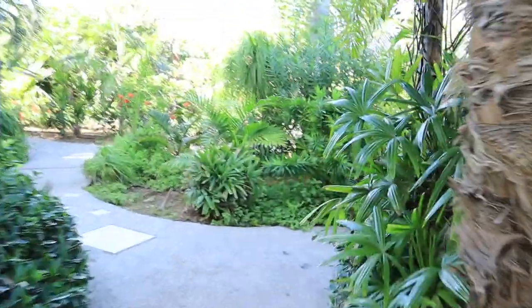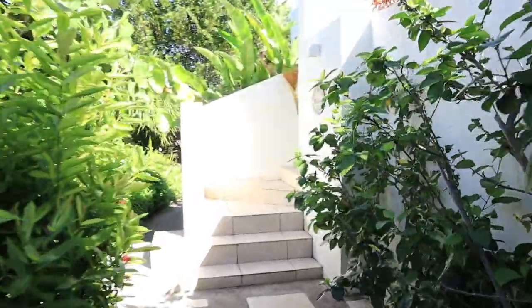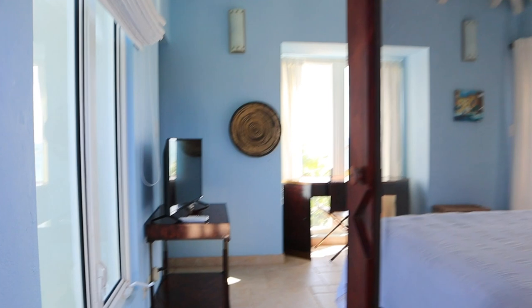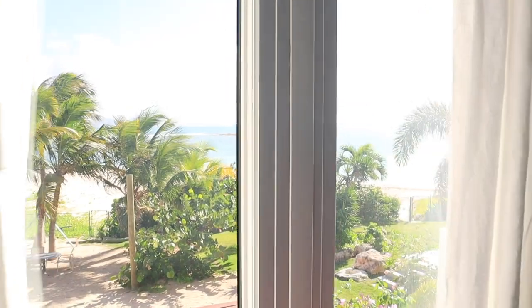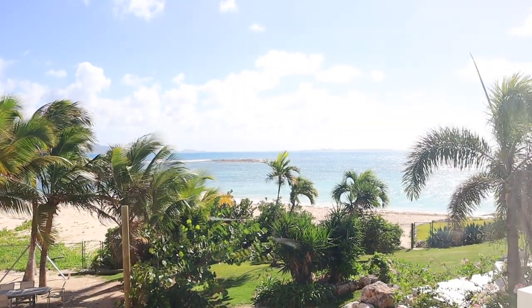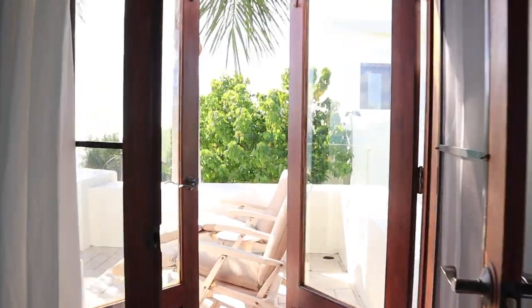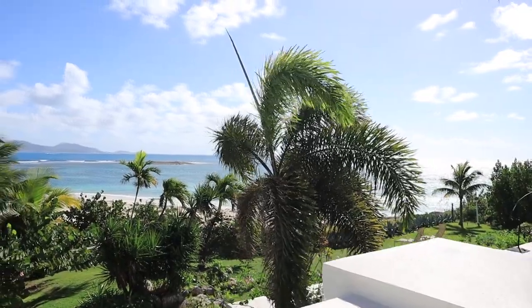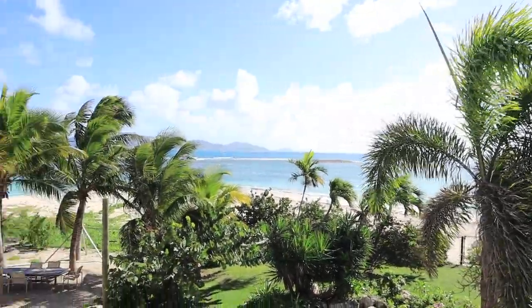Okay, so there's one more bedroom here in the guest house. One more hidden bedroom up these stairs. This bedroom is so private, perched on the second floor of the guest house. It has a distinct West Indian feel with the vaulted ceilings again, and its view is gorgeous, overlooking Sandy Point and the pond. A private balcony. It's just gorgeous up here.